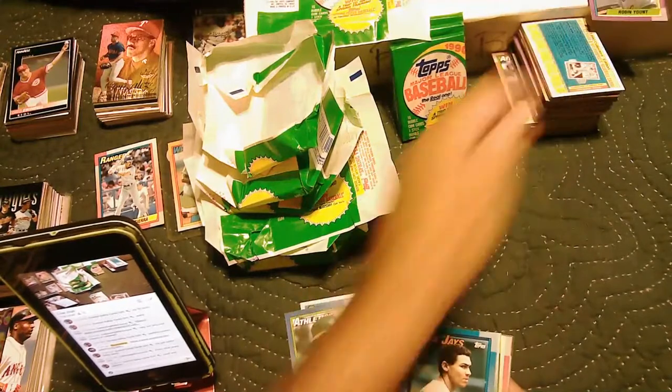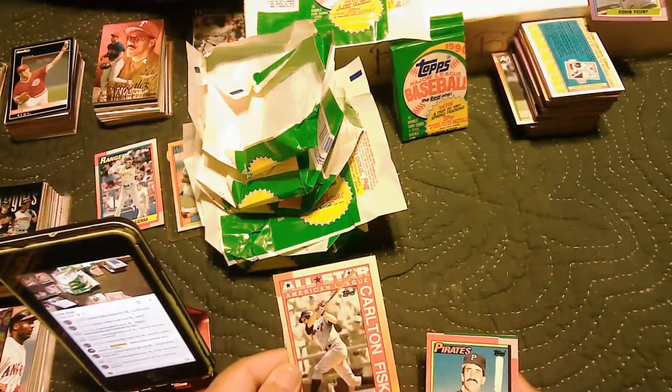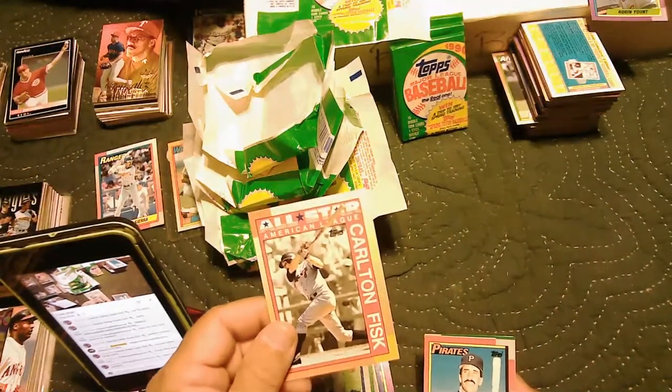Robin Yount, looks like a repeat pack. Nope, there's a Carlton Fisk, our first Carlton Fisk. Bada boom.